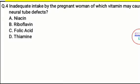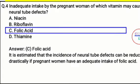Question number 4. Inadequate intake by the pregnant woman of which vitamin may cause neural tube defect? Option A niacin, option B riboflavin, option C folic acid, option D thiamine. Correct answer is option C, folic acid. It is estimated that the incidence of neural tube defects can be reduced drastically if pregnant women have an adequate intake of folic acid.